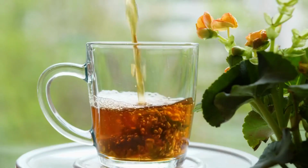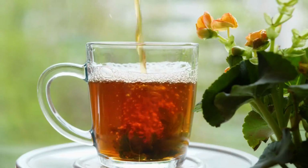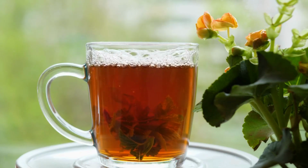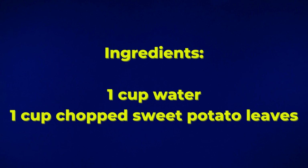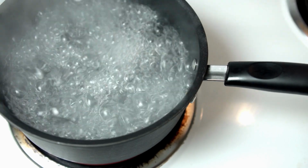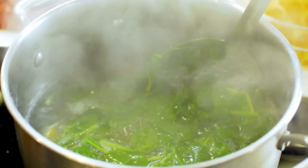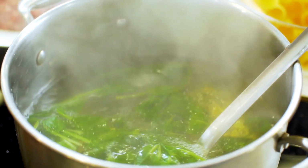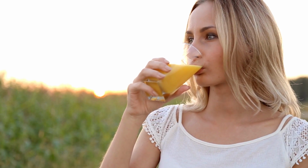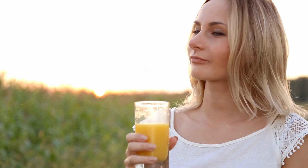Sweet potato leaf tea. So far, sweet potato leaf tea has no contraindication, so it can be consumed for the prevention of various health problems. Ingredients. 1 cup water. 1 cup chopped sweet potato leaves. Directions. Place the water in a pot, or milk jug, and wait for it to boil. Turn off the heat, add the chopped sweet potato leaves, cover and leave to infuse for 10 minutes. Strain and drink. It is recommended to consume 2 cups a day, always 1 hour before lunch and dinner.